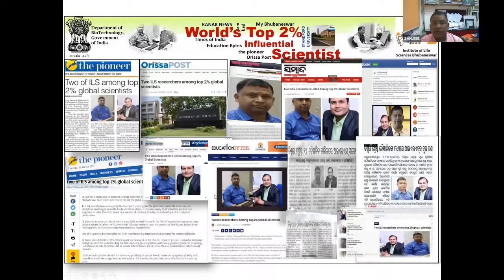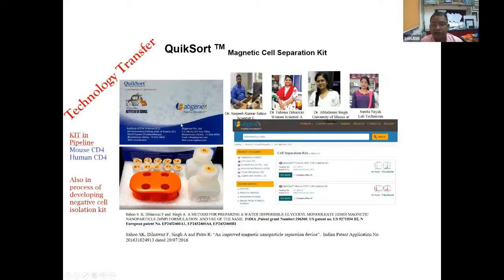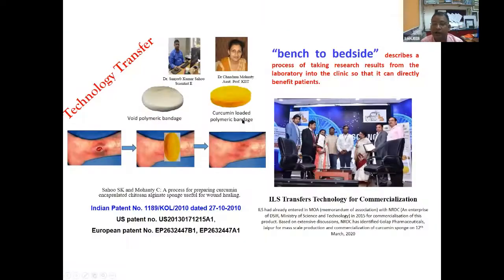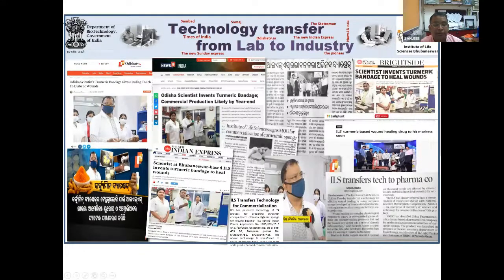With our magnetic nanoparticles, we have developed a quick magnetic cell separation kit, and this is marketed by Archinex, a small company in Venezuela with a base in California. This is the digital spread of what we have done. And we have a curcumin sponge, which we developed for wound healing. We have transferred this product to a pharmaceutical company, Ola Pharmaceutical in Jaipur, for commercialization. The technology has been transferred, this is the agreement. There was also media coverage. We are using this curcumin bandage for wound healing.